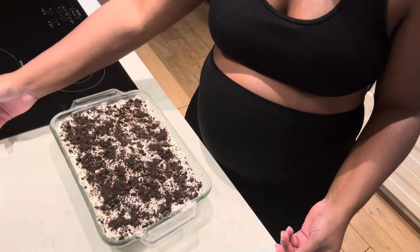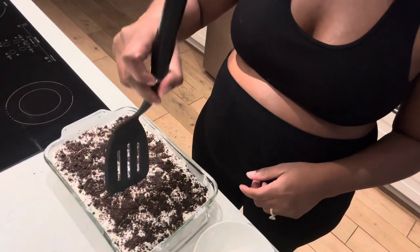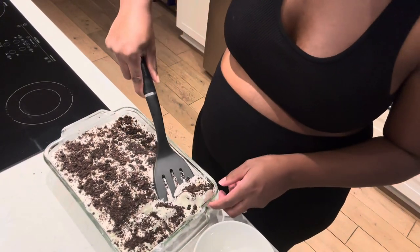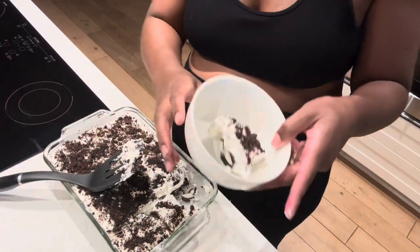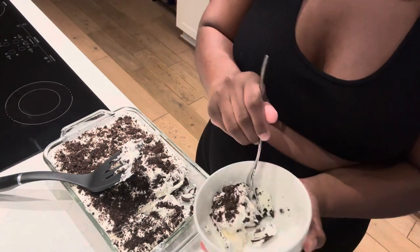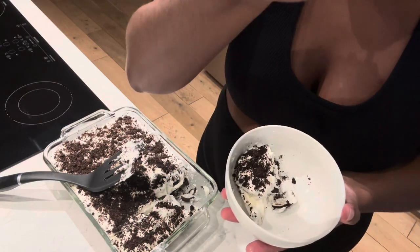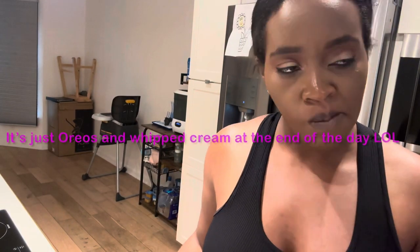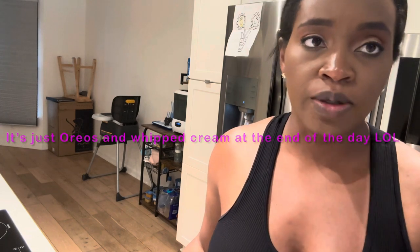It's the end of the night and baby girl is down for the night. I've cleaned the kitchen, done the dishes. So now it's time to taste our dessert. It's not as sweet as I thought it was gonna be. It's light. Like I said, it's not too sweet. It's like the perfect amount of sweetness.